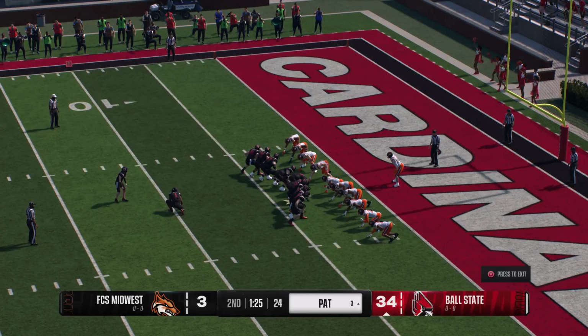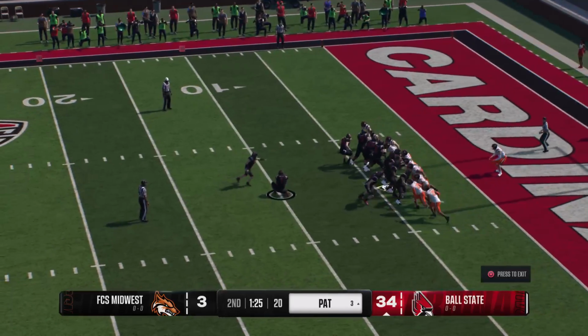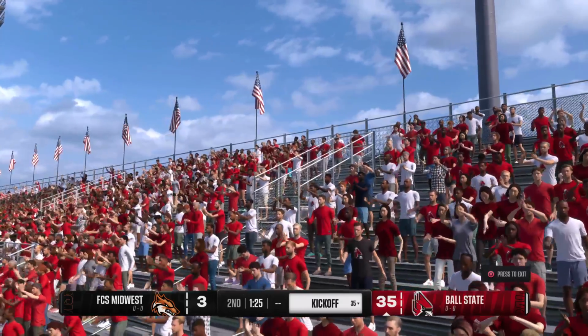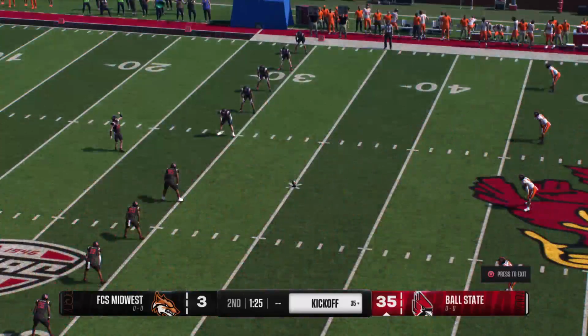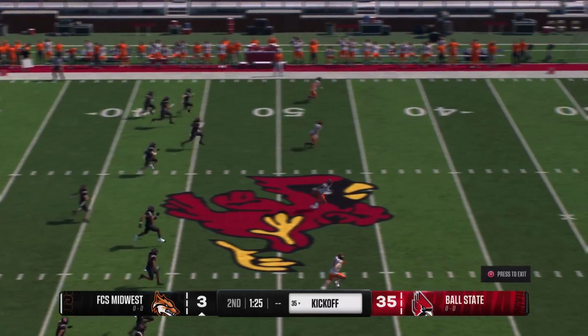Lining up to add another. The kicker on for the extra point. And with that extra point, the lead remains in the gargantuan category. They're lining up to kick it off after the pick six, and that defense will come out feeling it.